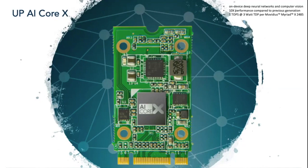Here it says like 10 times performance compared to previous generation. Yes, maybe in some cases it can be 10 times. I observe around 5 to 6 times, but again, it depends on what you're running and what you're doing. So in this specific kit, this chip enables running the PP model at a very high frame rate, for what it is.